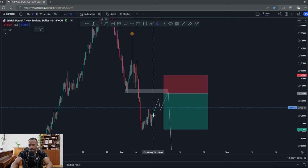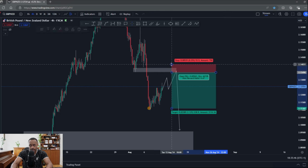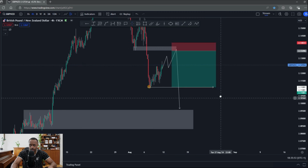So now we're looking for the next lower high to go and take out that low and continue the move. So pretty straightforward, the plan. Now just staying patient, waiting for the entries and taking the position. Targets back to that low make a lot of sense.